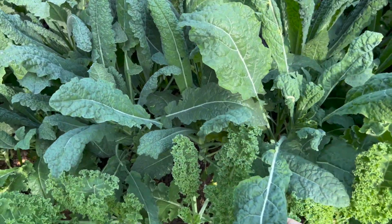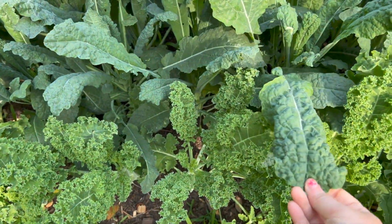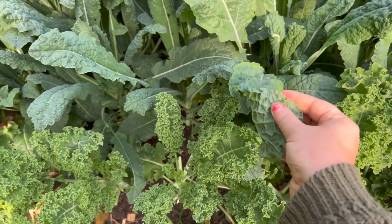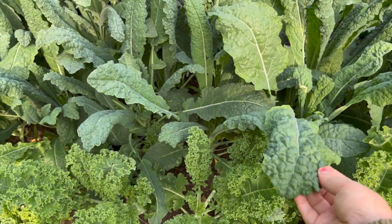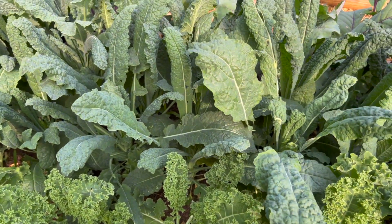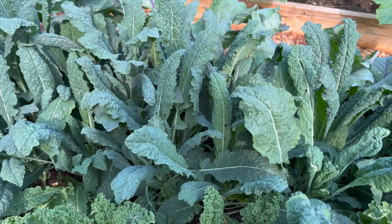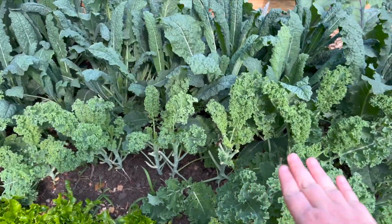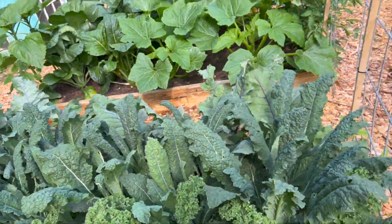So I'm glad that people are starting to like it. And then this is dinosaur kale, or lacinato kale. It's a little different texture. It's a little more tender, and it's not bitter at all. It's a sweet kale. This is probably one of my kids' favorites. So we grow both kinds: the Blue Ridge and the dinosaur kale.